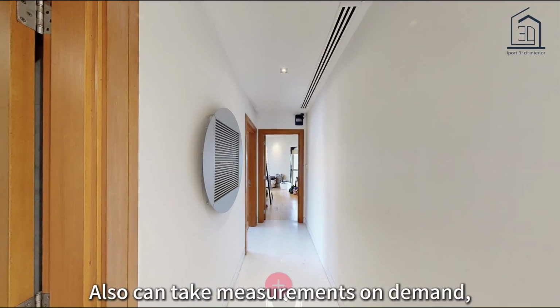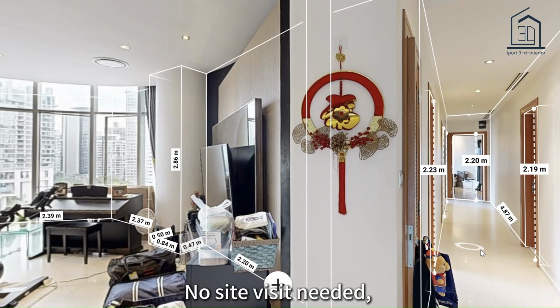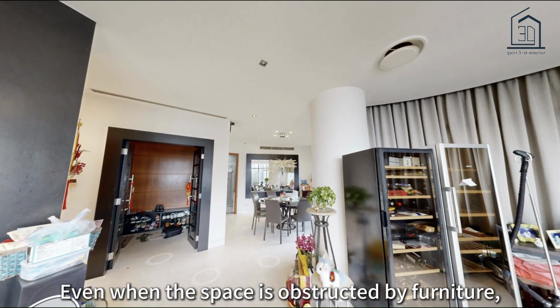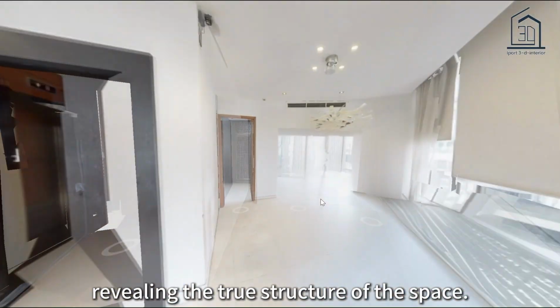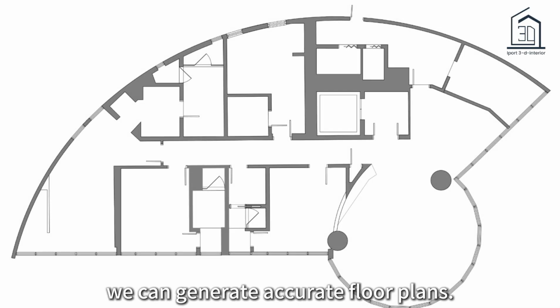You can also take measurements on demand, so you can access the key dimensions anytime. No site visit needed. You can also complete measurements remotely, even when the space is obstructed by furniture. You can remove the furniture with a single click, revealing the true structure of the space. Based on this complete set of data, we can generate accurate floor plans.